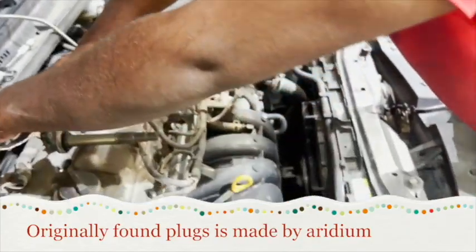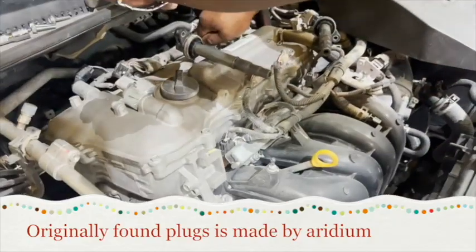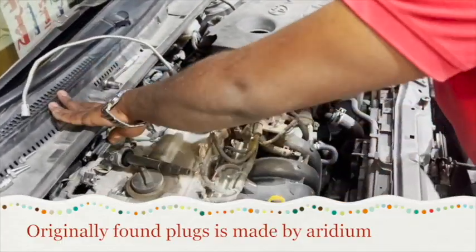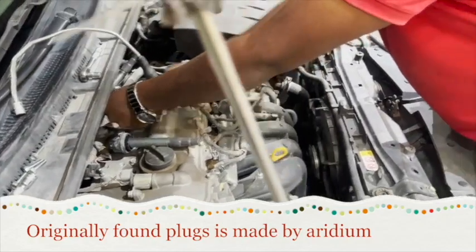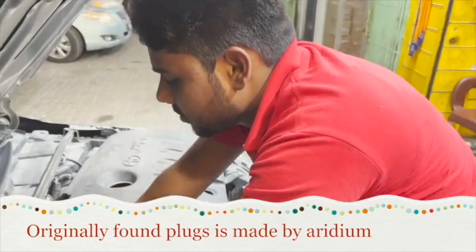This is an important thing, because if the cross thread is tightened, then you are blown. You cannot save your engine once the threads are cross threaded. So you are in big trouble. This is the important and technical point which we have to care about.